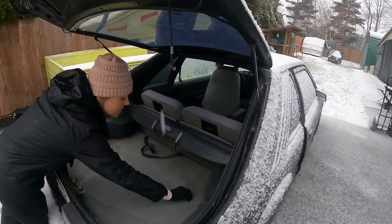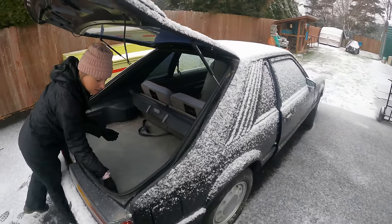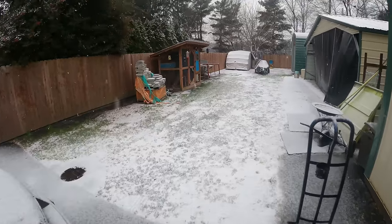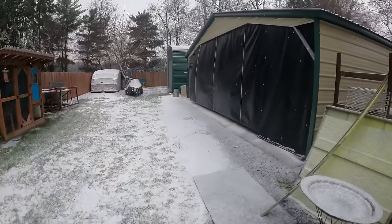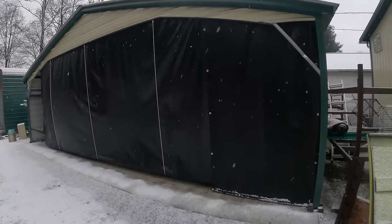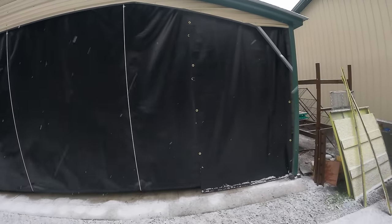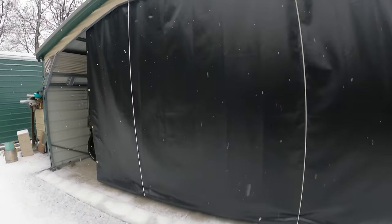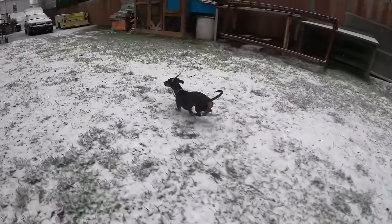Oh, I can show you that. Jen's doing a video on this Mustang, some TLC and such. Oh yeah, it's probably not ideal weather to go drive down there. But check it out, the tarp system. I added another little section, and that's keeping the snow out of the carport. As you said, it'd just blow all in. Are you a snow doggy?